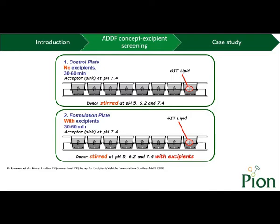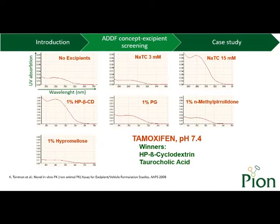Whether the presence of excipient in the solution improves or impedes the absorption properties of compounds, or does not change them at all, is quantified by comparing permeation as measured by the receiver UV absorption. These examples show the UV absorbance as a function of wavelength for various tamoxifen samples, where the effect of 5 excipients has been studied and one of them has been run in 2 different concentration levels.